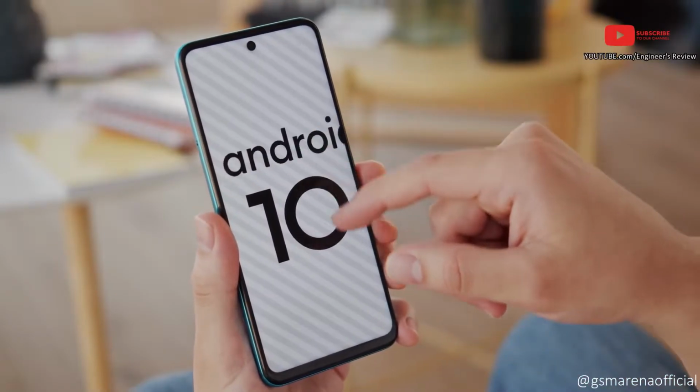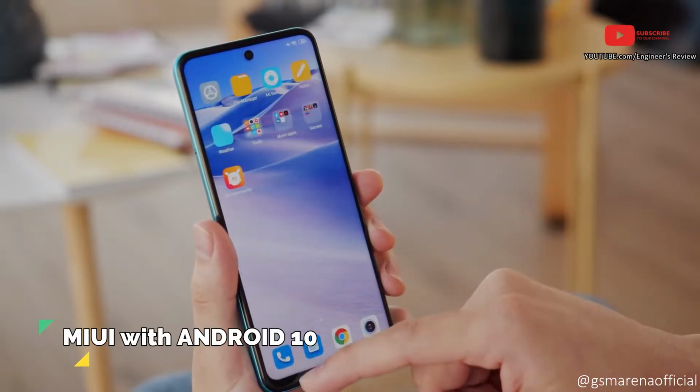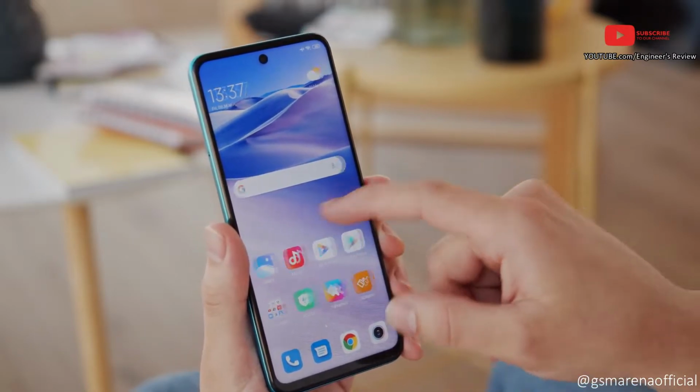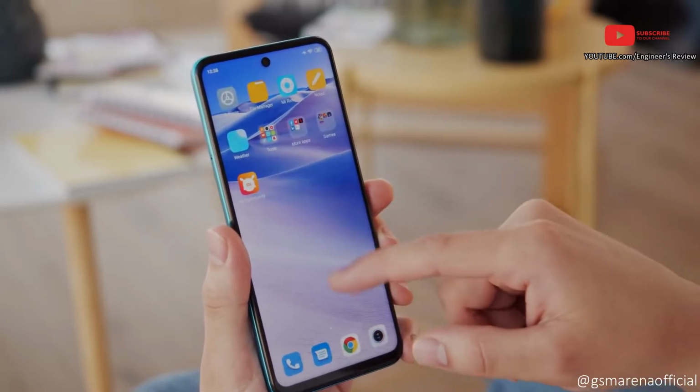Xiaomi has spent years on optimizing the look and feel of MIUI, and this time the Redmi Note 9 Pro runs on MIUI 11, which features a lot of gestures and shortcuts that can be enabled. It is also customizable with themes.